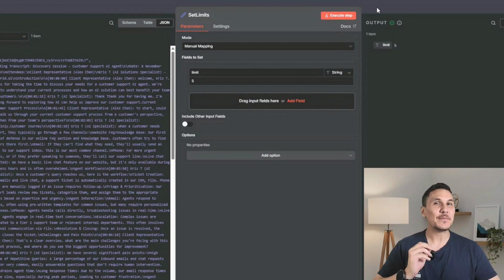And here's the key part. This limit value gets injected straight into your AI agent's prompt, so you always get a predictable number of requirements back. No surprises, no overflowing, just a controlled list that the rest of the pipeline can process cleanly.